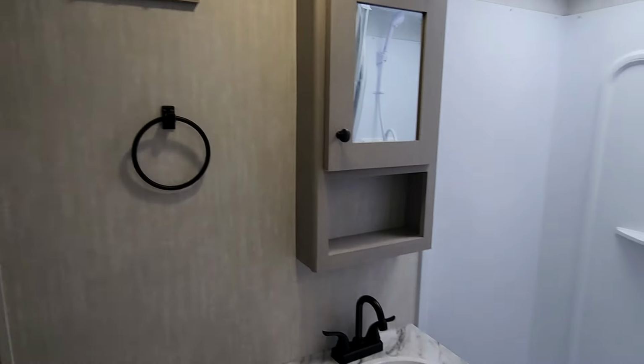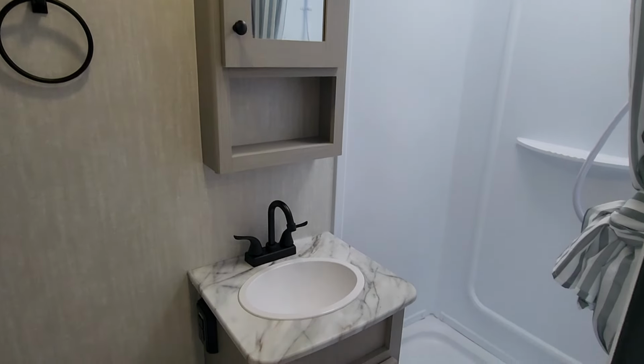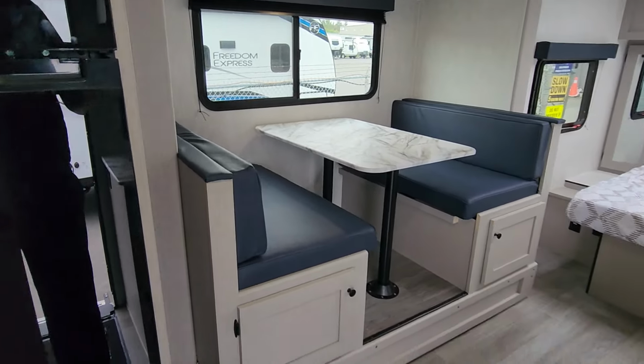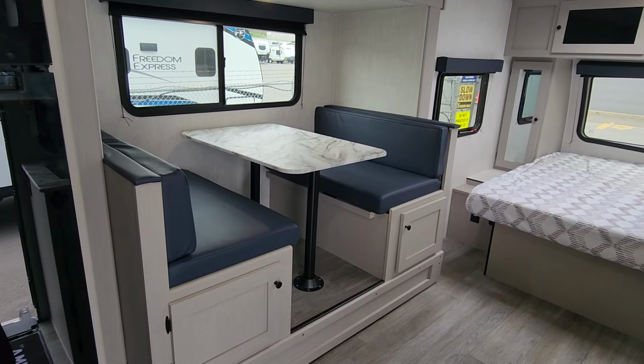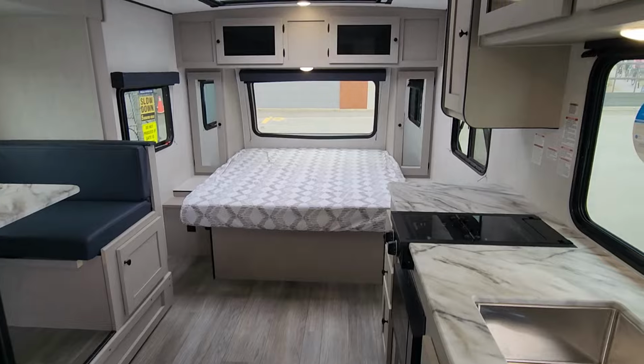Especially with the Azdel lined walls here, which is a composite, it can absorb water. Again, great area if you want to hang some things on the wall. You're not going to damage anything, even if they're wet. As we come in, similarly to the previous version, when that slide out's in, I can still fully walk through this whole coach.